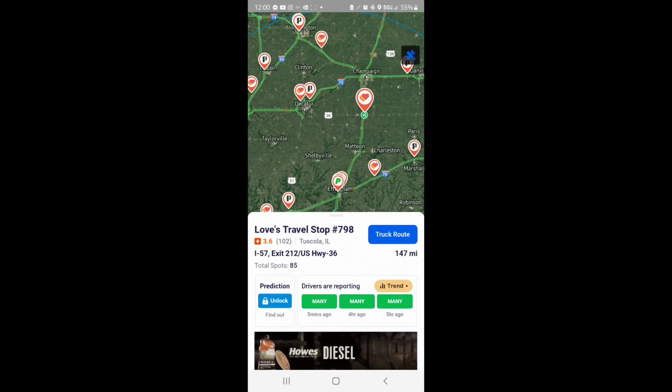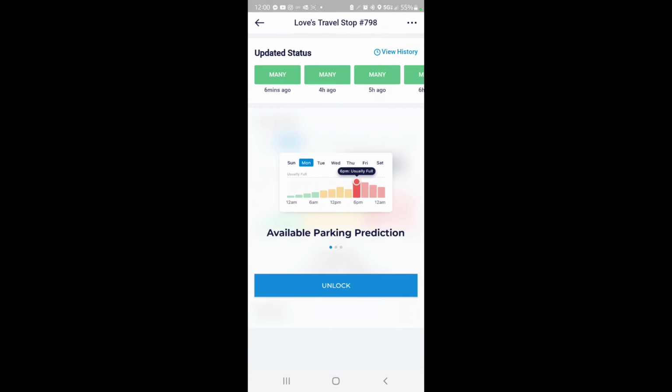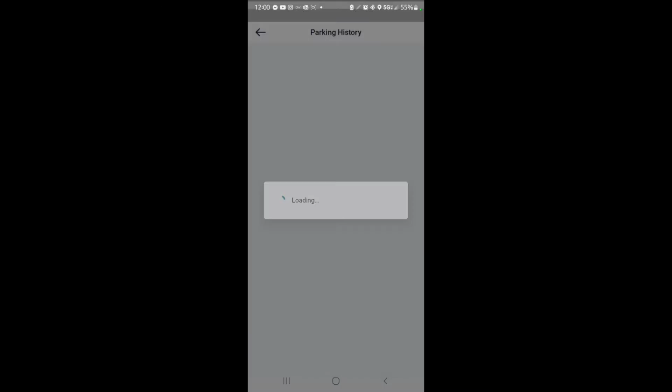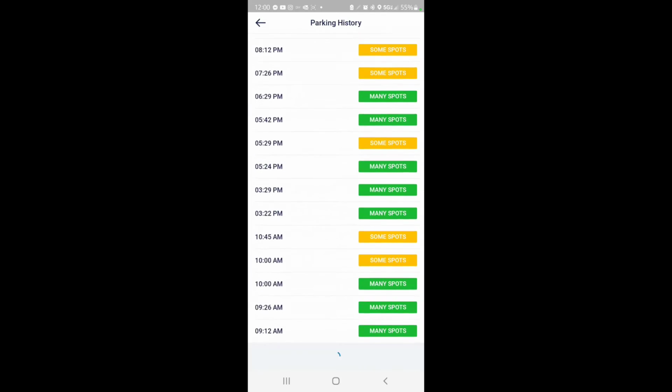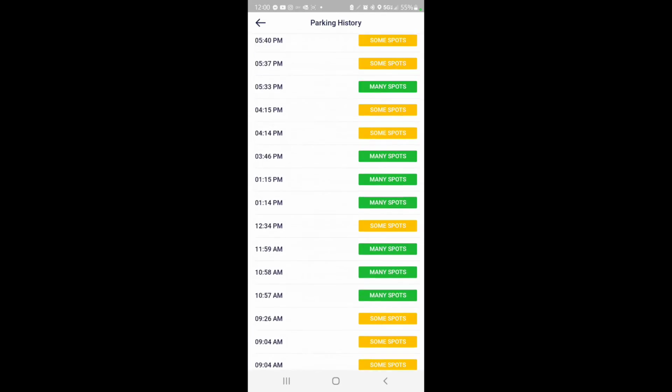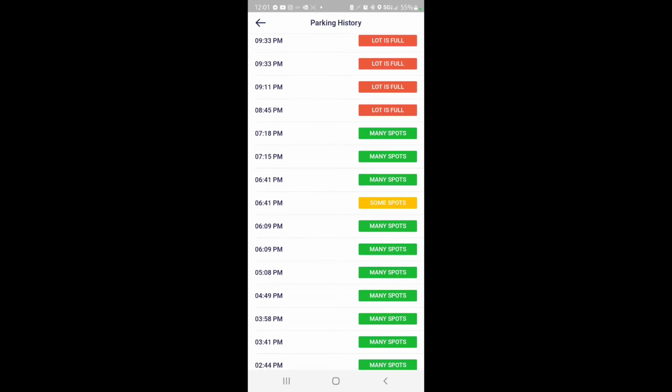Even further out of the way, here's another one. Check this history out on this one. Alright, yeah, this one's a lot of green and yellow, a lot more than the other ones anyway. So let's see, you can check the time of day, 5 a.m. and 9, 11 at night, 8 p.m., 9 p.m. at night, things like that. So that's good information.